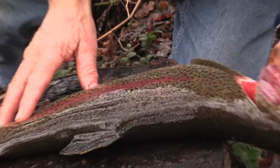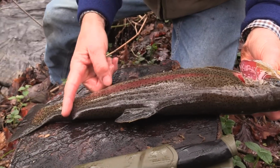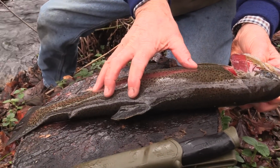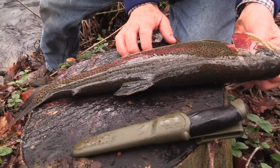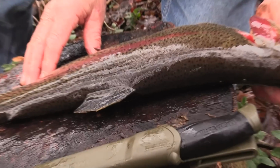I think that might be a bit big for us, Mike. When we get it back, we'll get it to the camp. Yeah. We might cut off there, cut off here, and we'll wrap this in tin foil, I think. Yeah. And try and maybe bake it and put some herbs and stuff in there. That is definitely going to feed more than 2 bushcrafters.